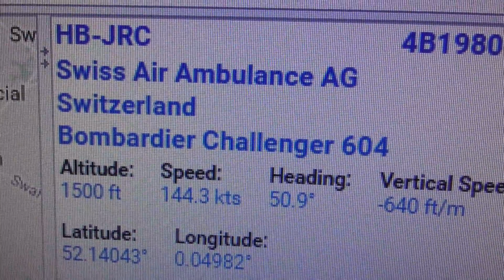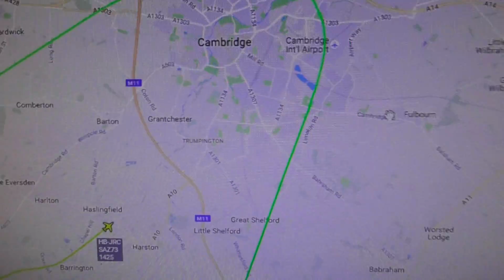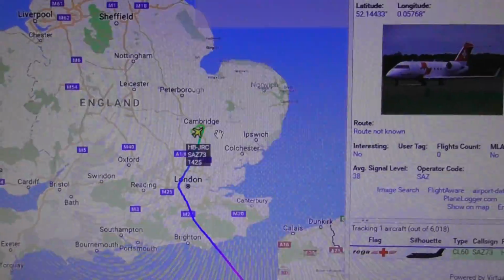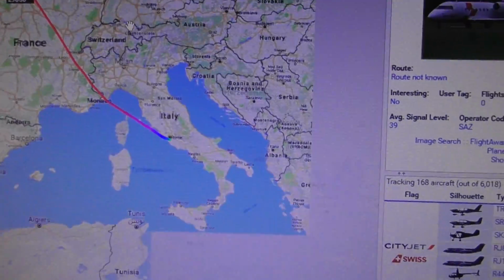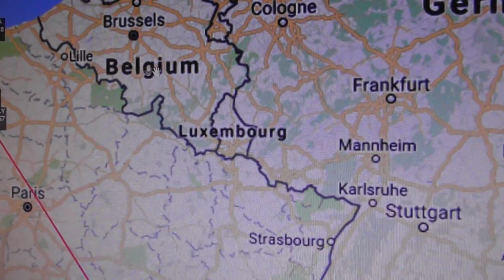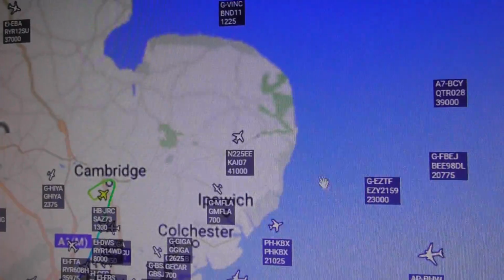Registration HB-JRC. I should be able to see it once it crosses the M11 roughly, so let's just see where it's come from. Oh blimey. So it actually looks like, oh no, it hasn't come from that, it's come from Rome. Okay. All the way from Rome. And I should be able to see it very, very soon.